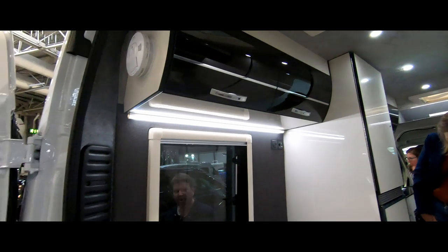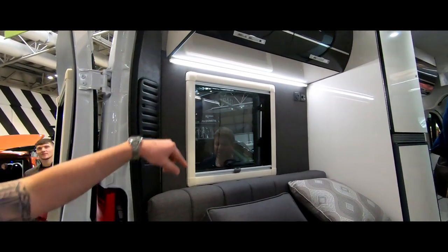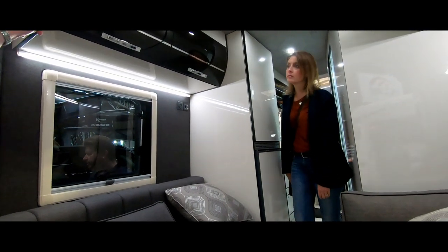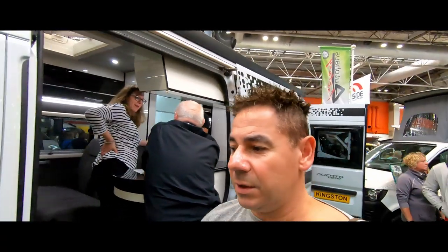Yeah, so you can choose, you can have any finish you want, but we do two colour cupboard doors, so it's cream or gloss black, right. And then you can choose any colour wood. There's two different colour trims, so you can have black trim or silver trim. So yeah, it's stunning. All for £50,000.